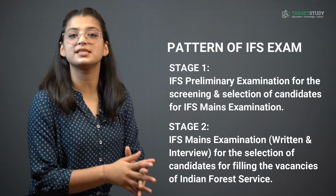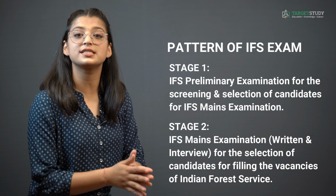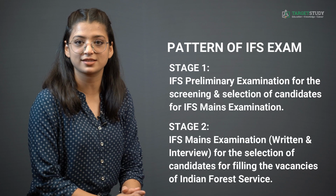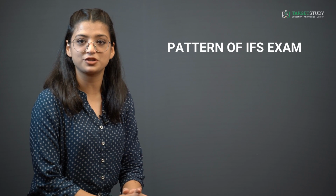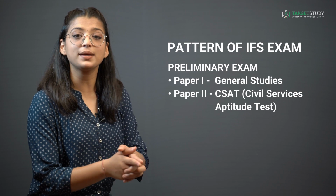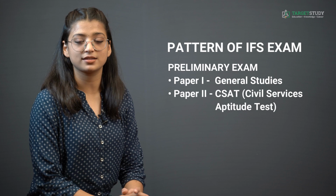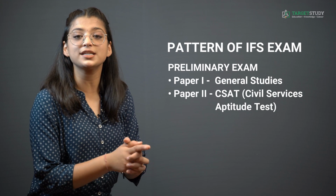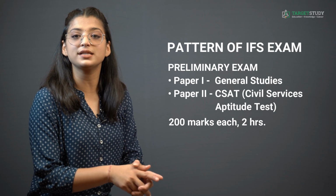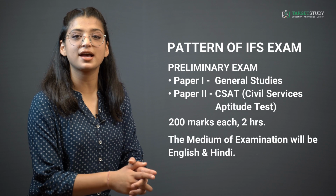And stage 2 is the IFS mains examination, written and interview, for the selection of candidates for filling the vacancies of the Indian Forest Service. In the preliminary examination, there will be two papers, paper 1 of General Studies and paper 2 CSAT, that is Civil Services Aptitude Test. Both the papers will be objective type, having a maximum of 200 marks each and to be completed in 2 hours. The medium of examination will be English and Hindi.